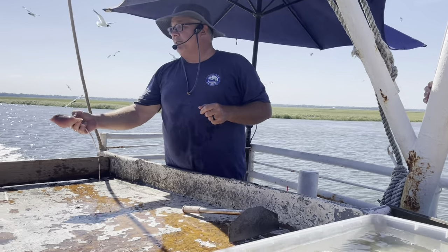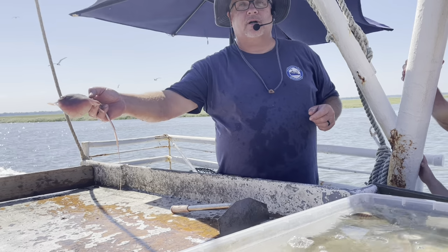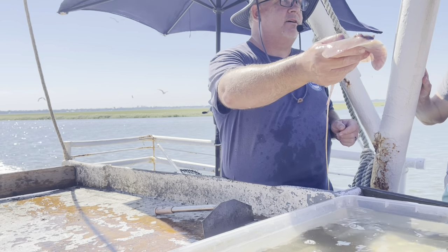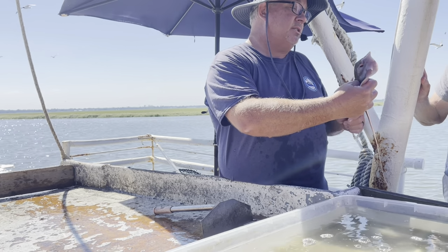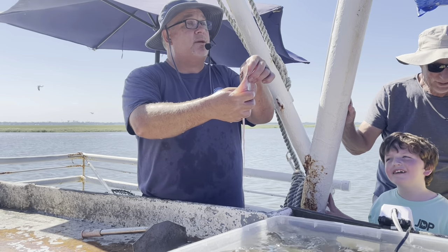You can see the eyes are right there on top of the head. And they have these really big holes right behind the eyes. Those are called spiracles. The spiracles connect to the mouth and the gills, which are on the underside of the ray. And I'm gonna flip this one over. You can see the mouth and the gills. Here's the mouth right here. These little slits running down are the gill slits that they breathe through.